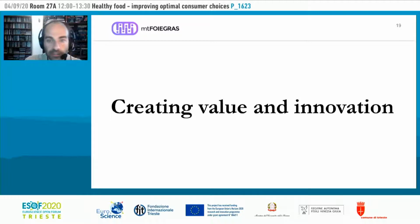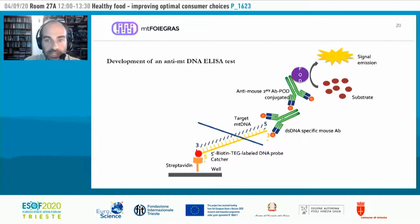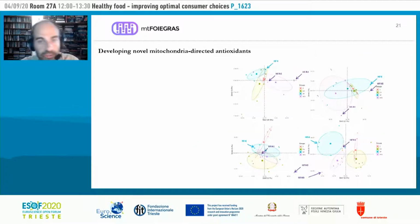So, creating value and innovation. As I said, we have companies working with us to develop novel ELISA tests, for example, to detect mitochondrial DNA in circulation, to detect mitochondrial components that can originate from the liver, or from other tissue, as long as this increases the overall inflammation in the body. We are also using novel, very new mitochondria-derived antioxidants to try to decrease the oxidative burden in the liver, and with that try to revert the liver condition a little. We have animal data which are very, very promising.